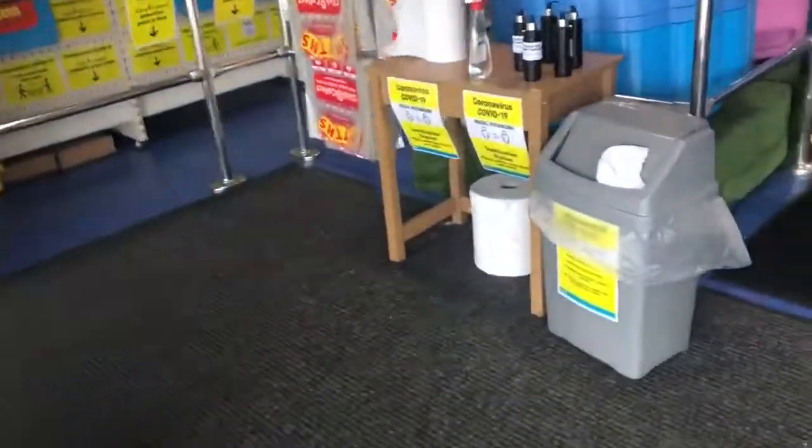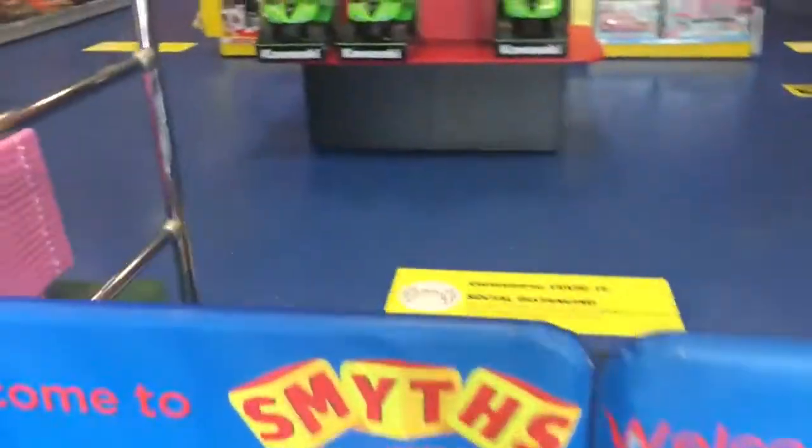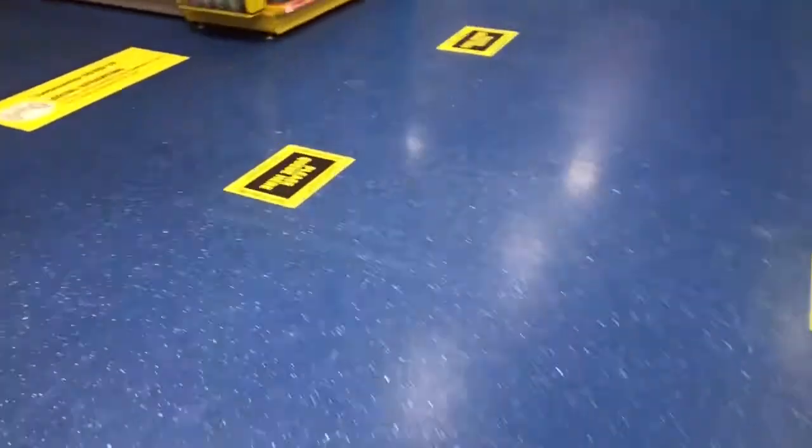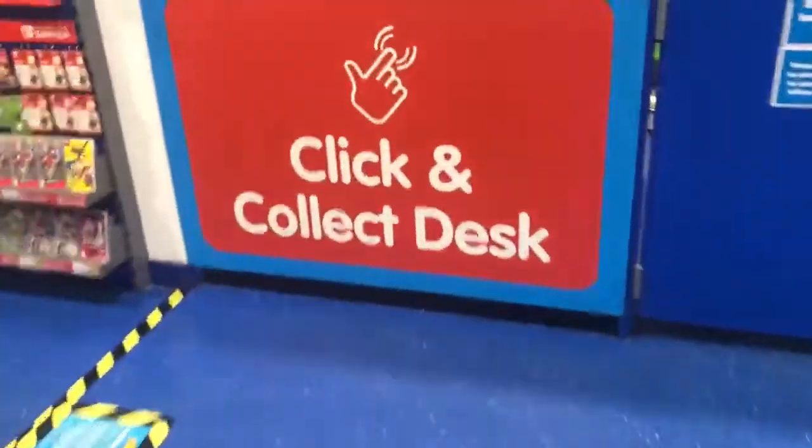You can see there are still these coronavirus restrictions. Oh yeah, I miss the store. I miss that store and visiting here. A lot of toys. But this doesn't matter.